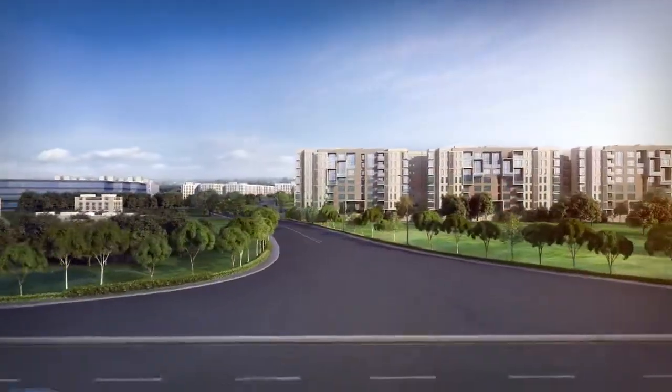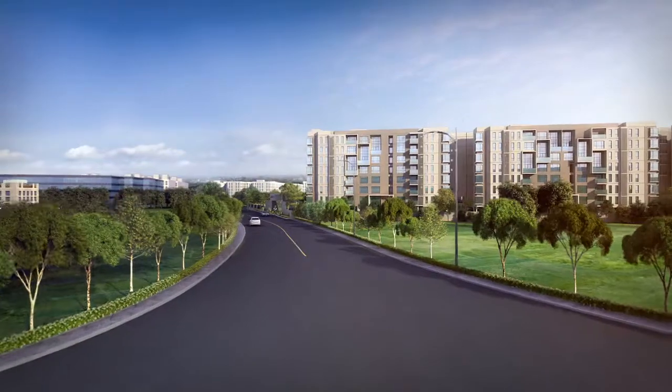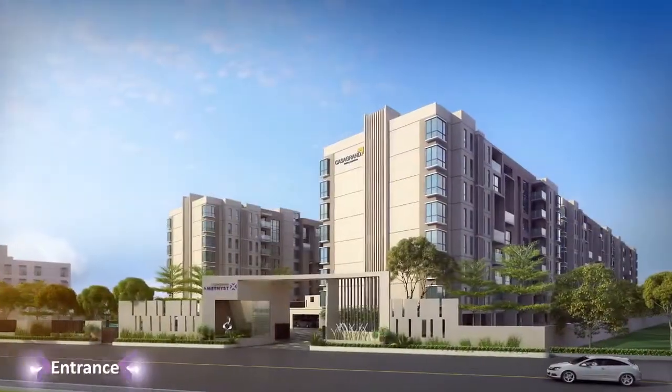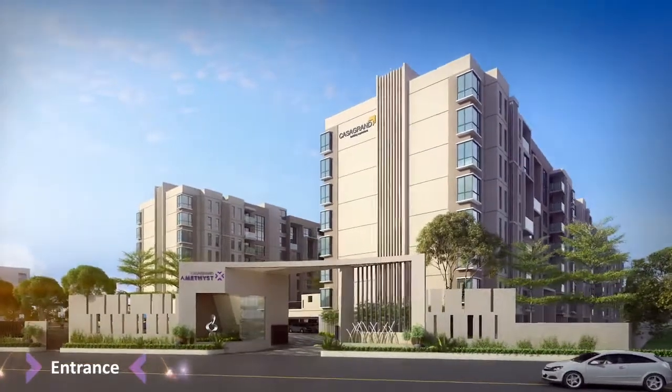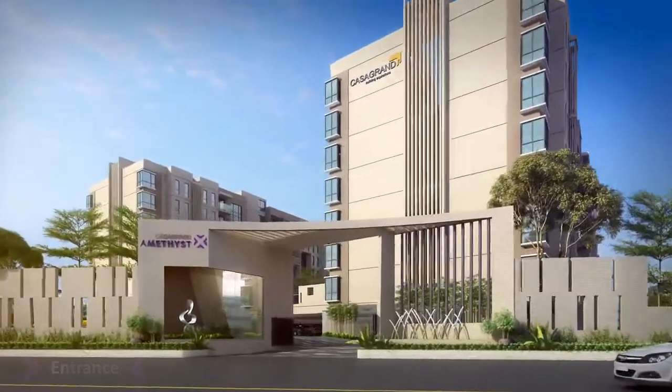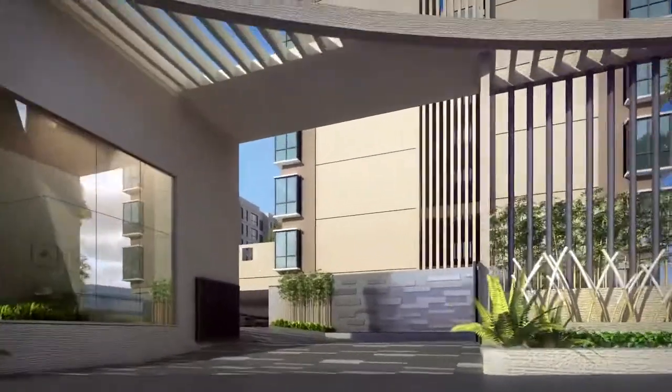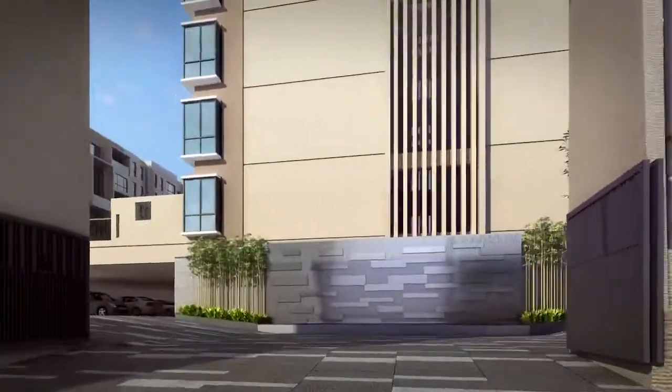Amethyst is defined by its exclusive location, architecture, amenities, and connectivity. The superlative entrance arch combined with the full-height glazed cabin, huge walls, and a welcoming water feature wall is a testimony to excellence in design.